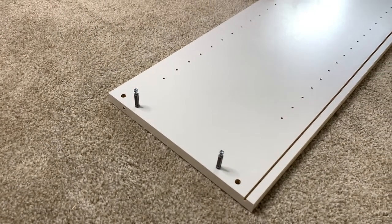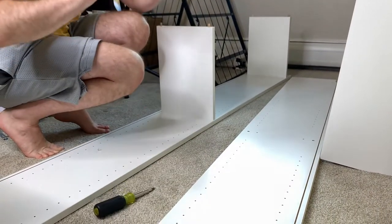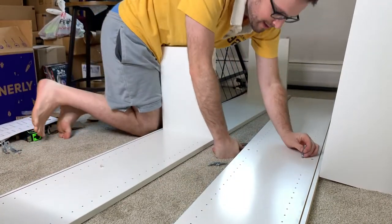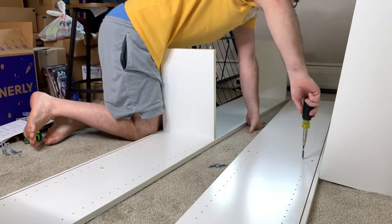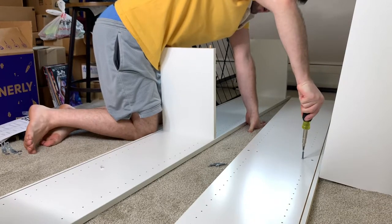Another thing, it's good wood. It's better than like Walmart wood. But it's still not the best. So you don't want to tighten it too tight. You want to tighten it just so that it doesn't give anymore. But if you go too far, you can start to hear that board crack a little bit.